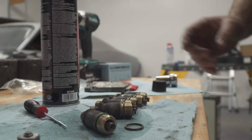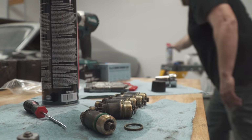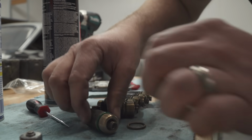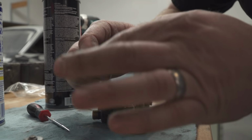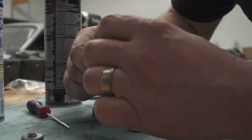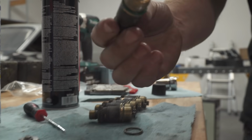So after you clean it off, I like to take a little shot of WD-40 just because I like to lube that O-ring a little bit. You can use oil, whatever. I'd use grease if you're like a real pump shop, but a little oil is all we need. And let's go over here and put this on the truck.